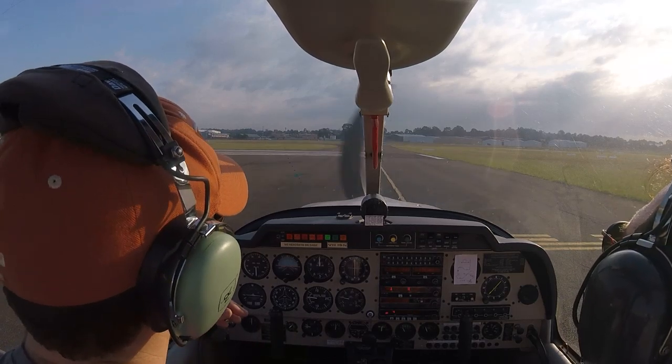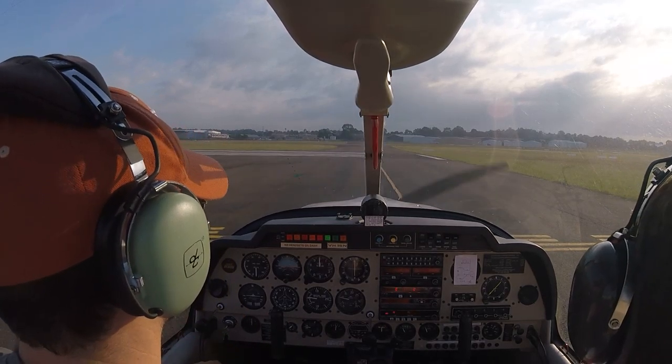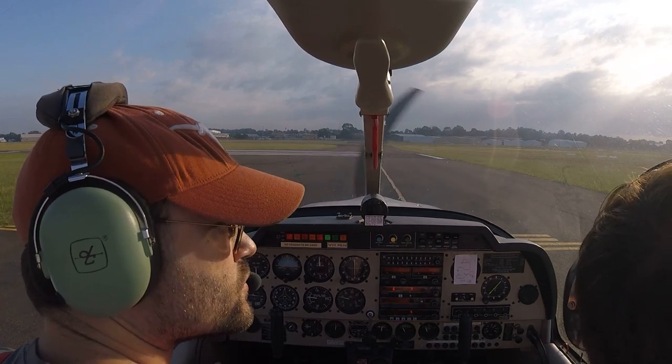Oxford 8632, follow the diamond up in runway left, clear touch and go. Runway left, clear touch and go, Oxford 8632.